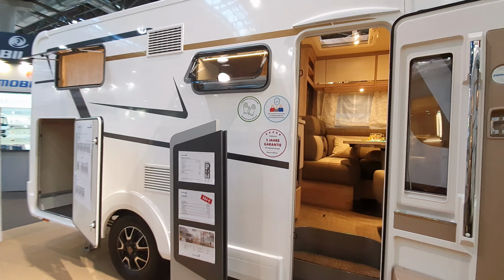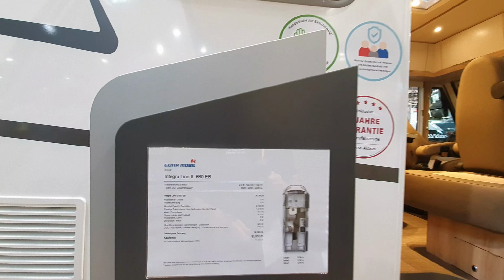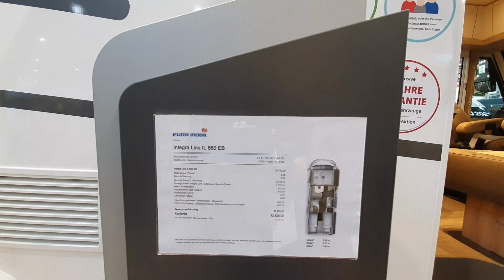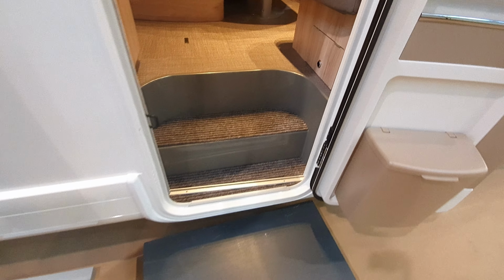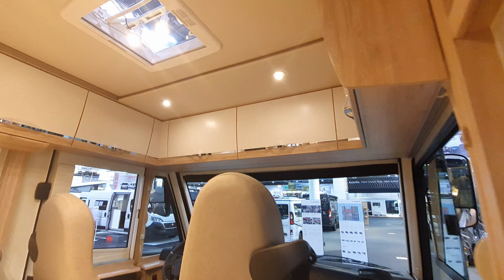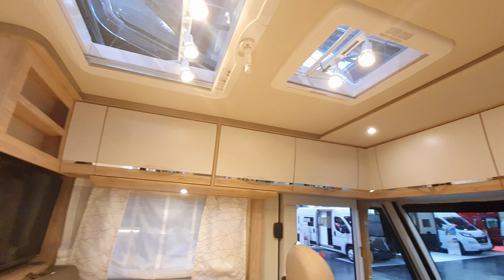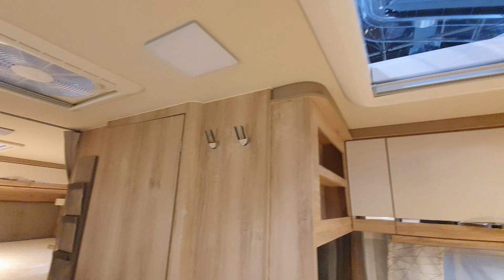This vehicle here is the Integra Line 660 EB, €83,000. It's 7 meters long, 232 wide, 288 in height, and it's got a German layout at the back. It's a two-person van, and you can put it on a 3.5 ton to 4.4 ton basis, depending on what you intend to do.